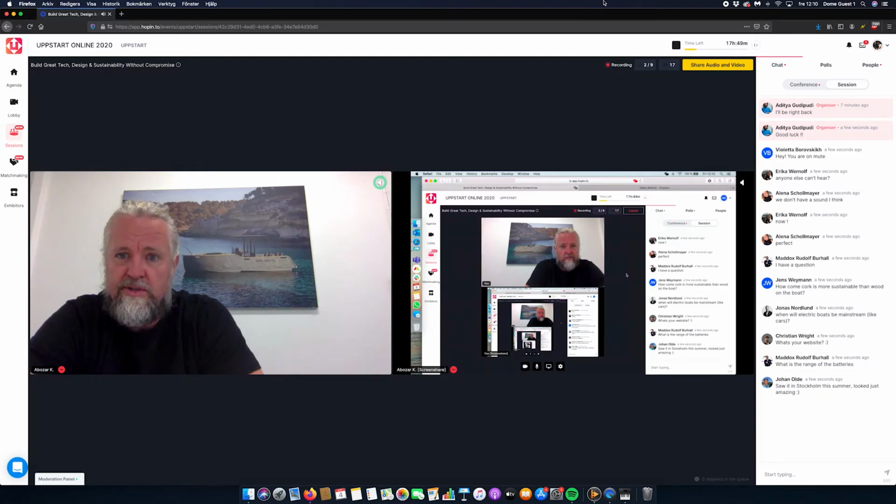How come cork is more sustainable than wood on the boat? Well, I wouldn't say necessarily wood, but the environment is very harsh on the wood. So there is usually teak that you can use, and there is certified teak as well, but a lot of teak is slaughtered in the rainforest, and it's better to use cork, because the cork is kind of the skin of the tree, and it grows out again. So you're not killing the tree, you're actually just shaving it and making the cork deck.